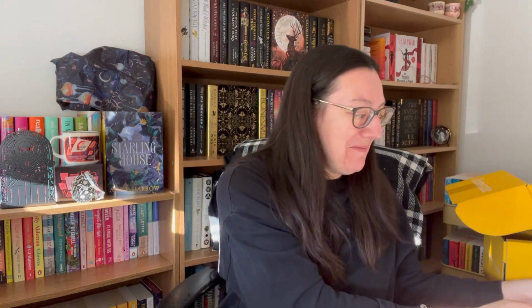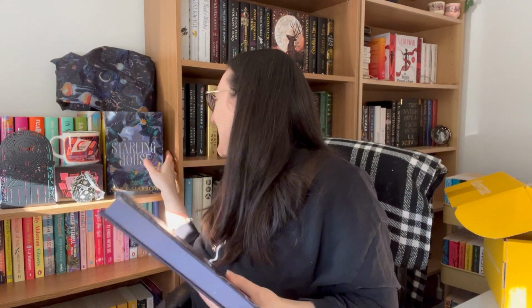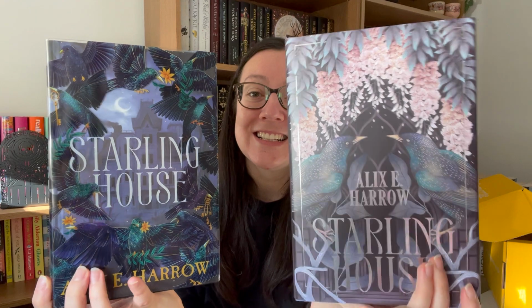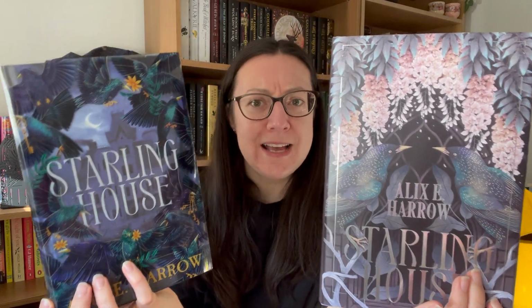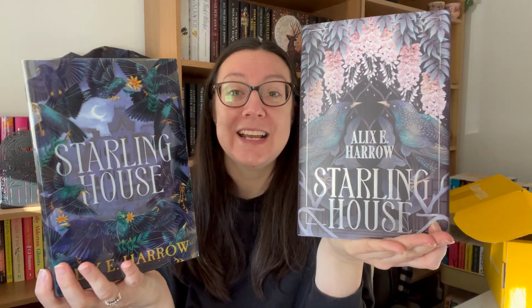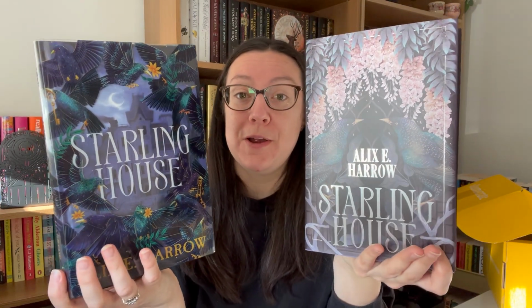Okay, let's have a comparison. So I already don't know which is the better copy. So of course this is our Owlcrate, which we've opened today, and this, not the Owlcrate, did I say Owlcrate? My memory is awful at the moment. This is the Illumicrate, which we've opened today. This is the Owlcrate, which we opened previously.